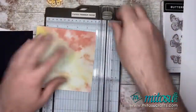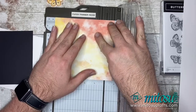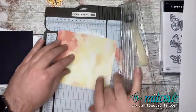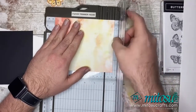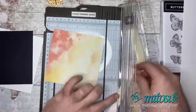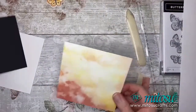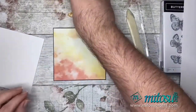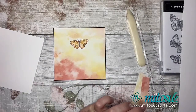So that's that. Cut this one down to 13.3 by 13.3. So I'm going 1/8 of an inch smaller than everything else which I'm doing. So all of you who work in inches, that will hopefully work out. So that there is 5 1/4 inches, or 13.3 by 13.3. And then that one will go on like that. Got my butterfly here, which is going to go there. I will just grab my Wink of Stella.